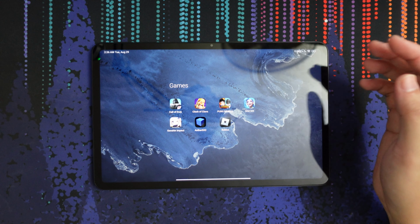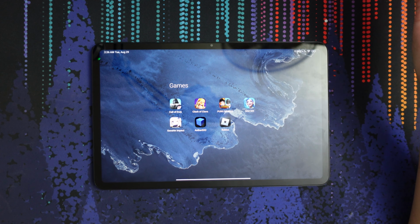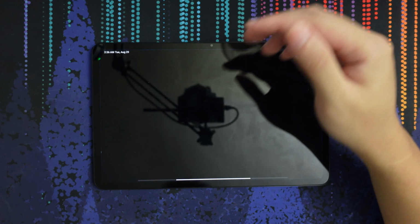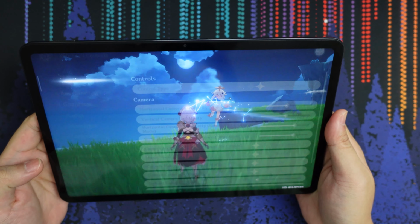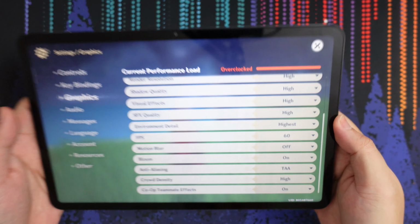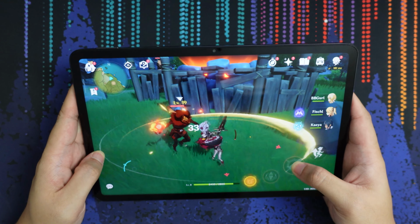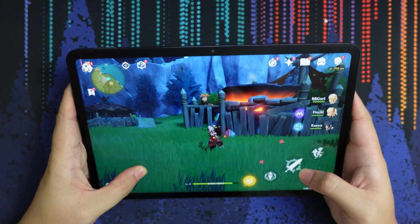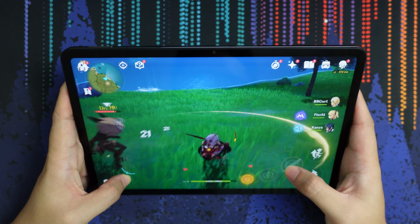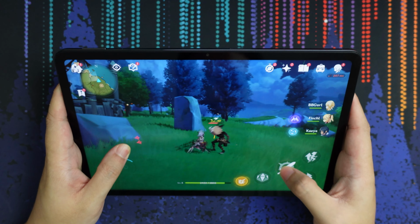So pagdating sa gaming, pretty much no problem yan sa Call of Duty, PUBG Mobile, Wild Rift, or kahit ML. Where this tablet shines is definitely playing more demanding games like Genshin. So dito sa Genshin, this is currently set sa highest graphic setting, 60fps, with motion blur turned off, of course. Now while this isn't the smoothest experience in Genshin at highest settings, 60fps, there are minimal stutters lang. Like, it's perfectly playable. I have no complaints here. So very nice experience dito for Genshin sa Xiaomi Pad 6.